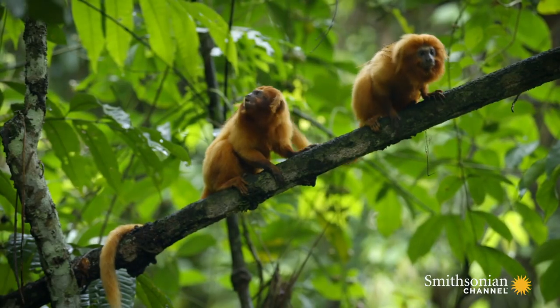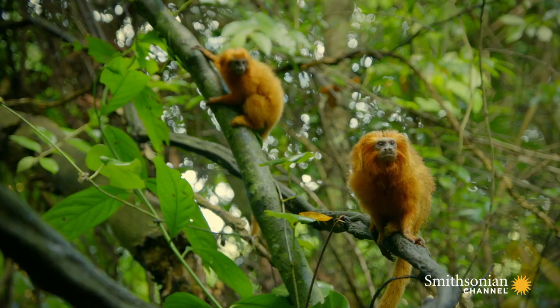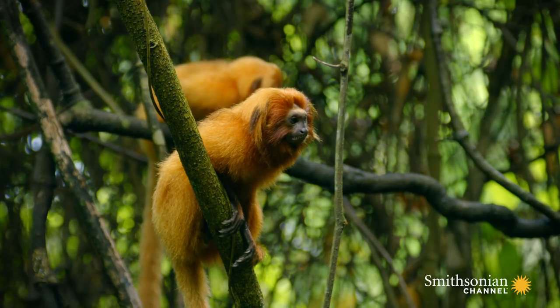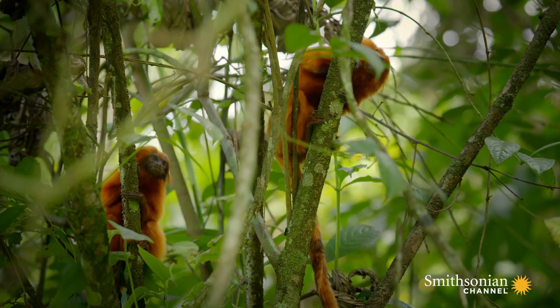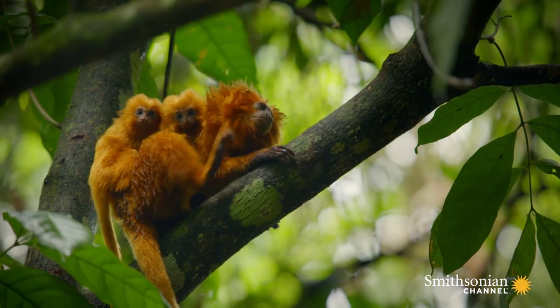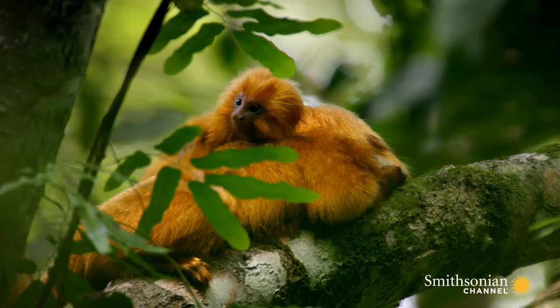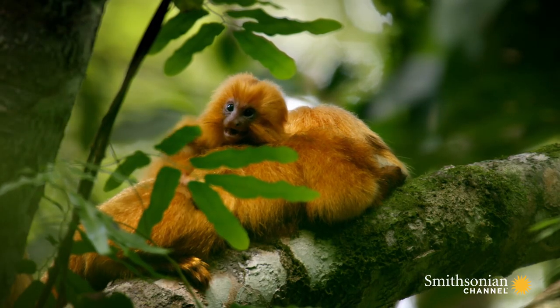But these little monkeys have evolved a clever way to keep their numbers up. Instead of producing one youngster at a time, like most other primates, they nearly always give birth to twins. Tiny tamarin twins.